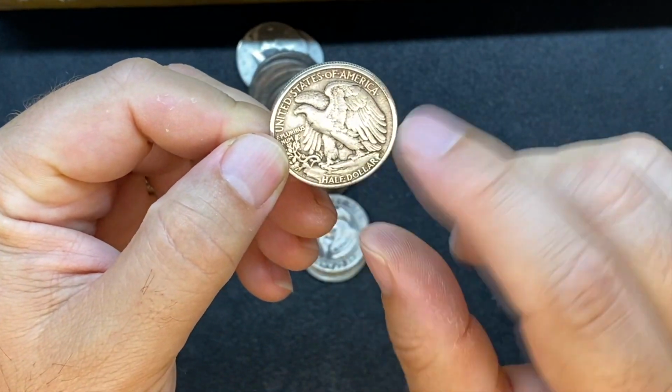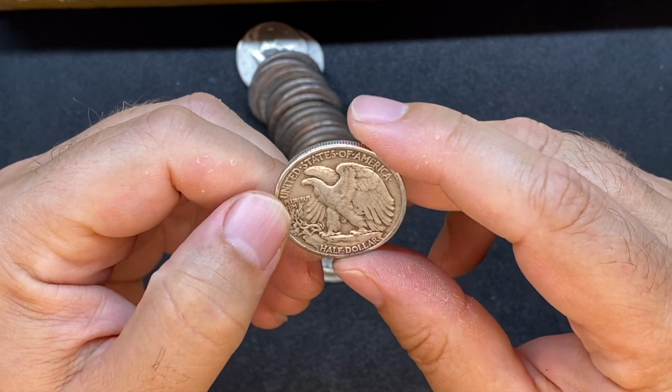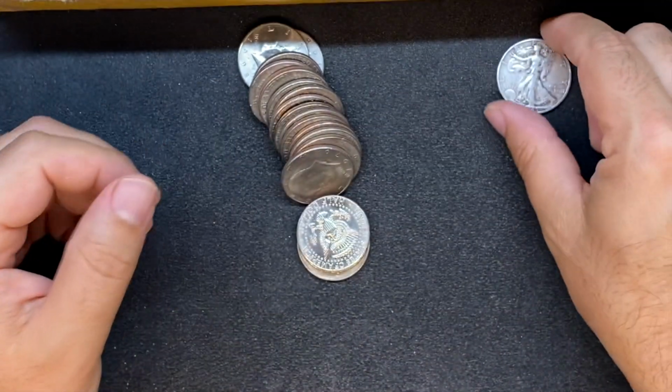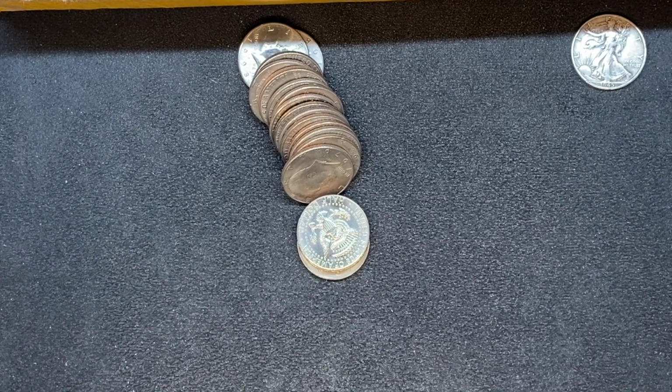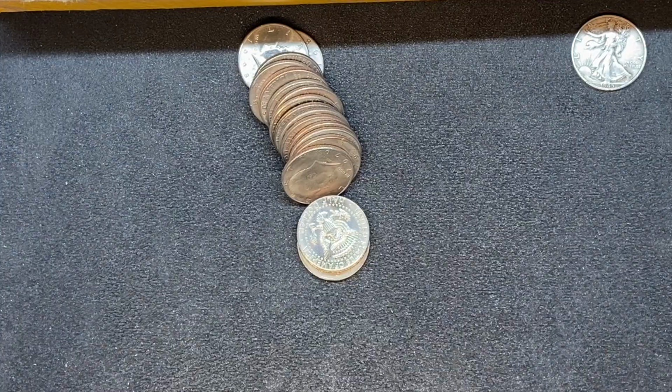There's a little tiny mint mark over here. I think it's a D. It does not look like an S. I will validate it under the scope and show you guys maybe a little bit later on in the video. Very excited. We've already won. I don't have to hunt the rest of these. I'm just kidding. We're going to hunt the rest of these rolls. Hopefully we find a lot more silver.